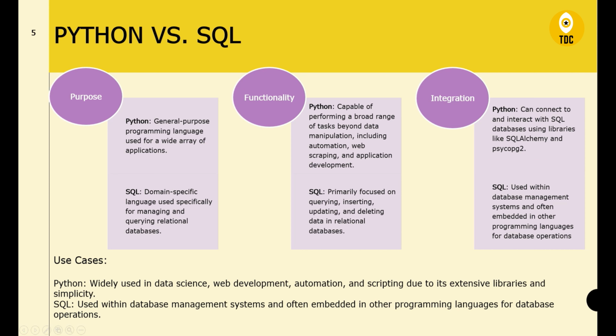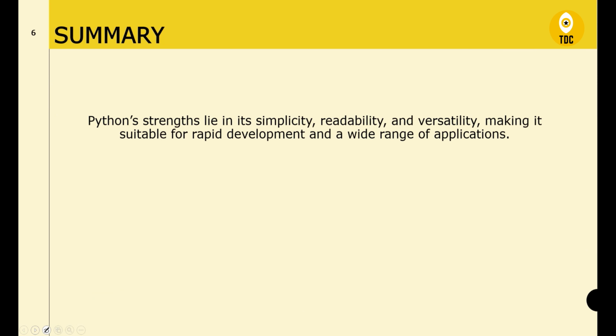And if you talk about the use cases, comparing Python with SQL, you can consider a case where you have use cases like data science, web development, automation, scripting, due to extensive libraries. So you can definitely go for Python. And if you just have to perform database management and operations, often embedded into programming languages, in that case, you can choose SQL. But again, you can see how powerful Python can be as a programming language in all of these cases, right?